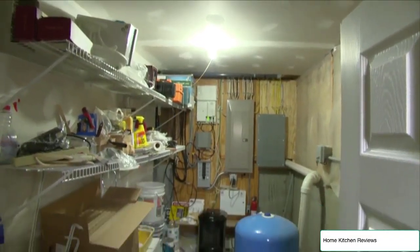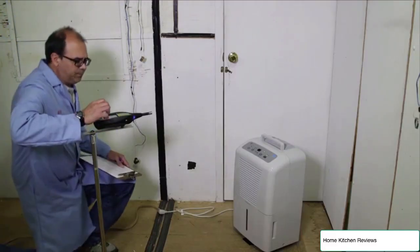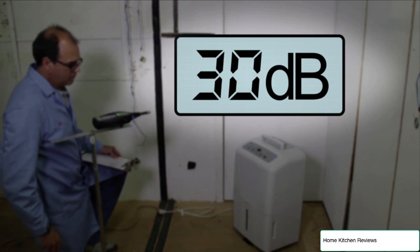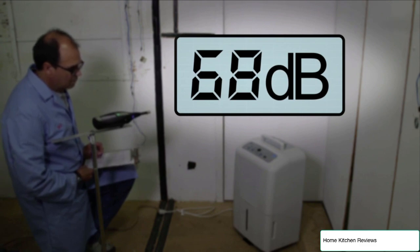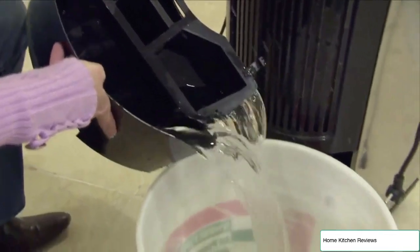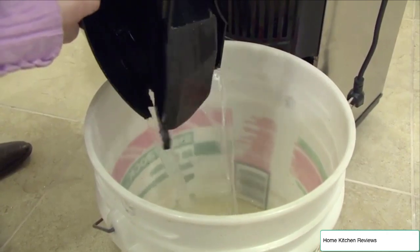If you place a dehumidifier in your basement, noise might not be an issue. But in Consumer Reports tests, the units ranged from 58 decibels, about the level of a typical box fan set to low, to 68 decibels, the equivalent of a box fan set to high. Definitely a consideration if you plan to run it in living spaces. In humid environments, the bin can fill up in 8 to 12 hours and may need to be emptied by hand several times a day.